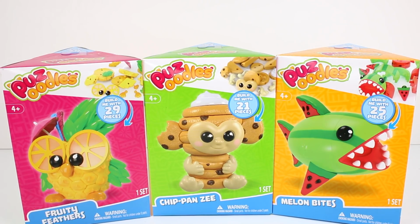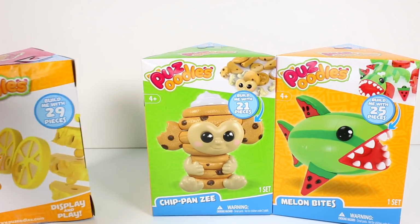Tiffany, and I am here with Puzoodles. These are animals that are food, that are puzzles. It's crazy. There's Fruity Feathers, Chimpanzee, and Melon Bites, plus more. There are 8 total to collect.